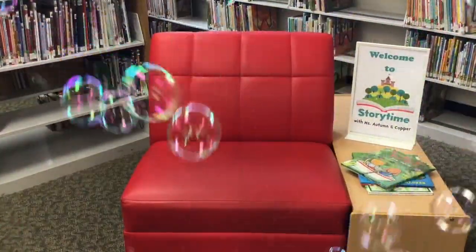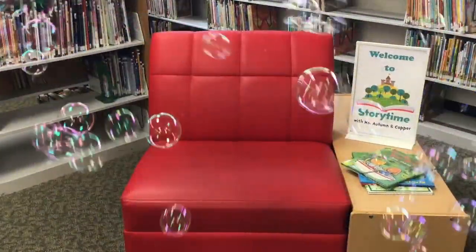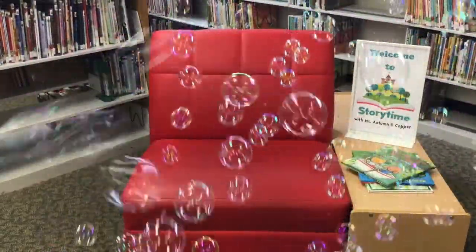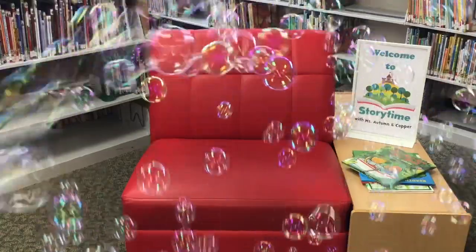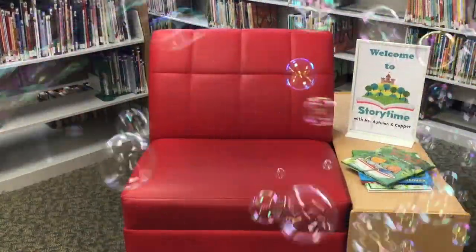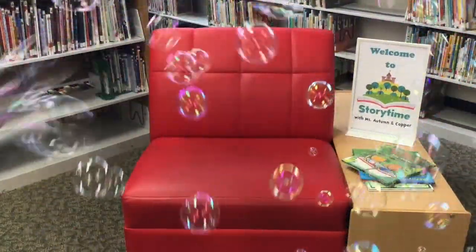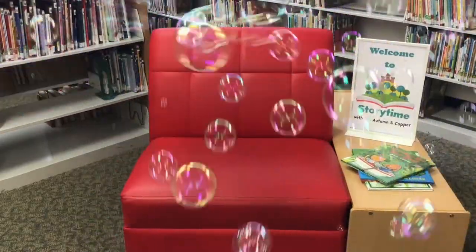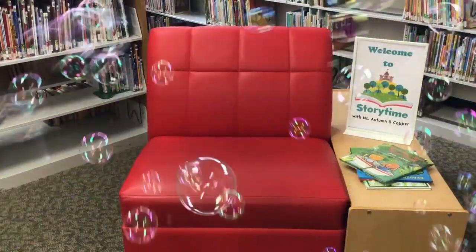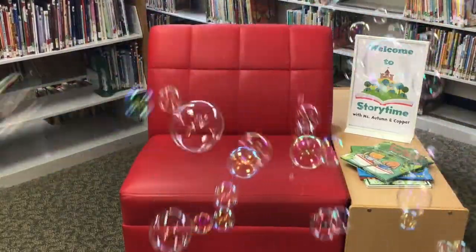Bubbles, bubbles everywhere. Bubbles, bubbles in the air. Bubbles rise and bubbles drop. Watch the bubbles pop. Bubbles, bubbles everywhere. Bubbles, bubbles we can share. Bubbles rise and bubbles drop. Watch the bubbles pop. Bubbles, bubbles everywhere. Bubbles landing in your hair. Bubbles rise and bubbles drop. Watch the bubbles pop.